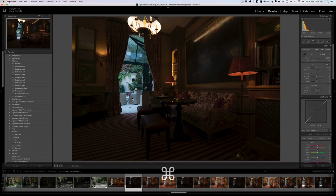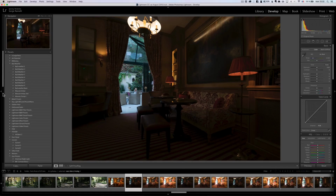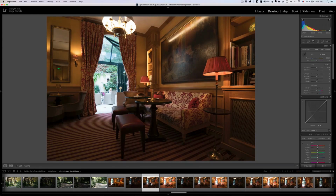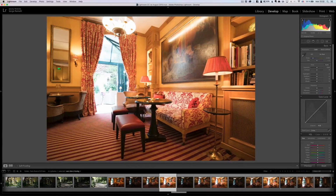All right, let's jump over to Lightroom and let's retouch the amazing, the incredible Hotel Abbaye, my favorite hotel in Paris. So, one thing that I do when I shoot a hotel and when there is outside and inside scene is I like to do HDR. So I do some bracketing, meaning, that's the underexposed photo, that is the normal photo, and that's the overexposed photo.